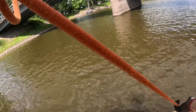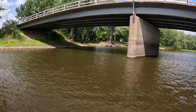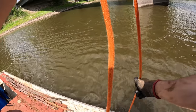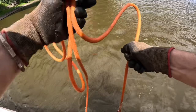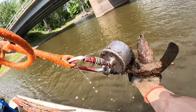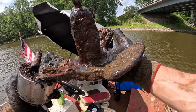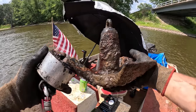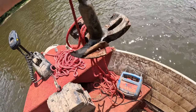Oh, here we go. Something pretty heavy. And we're out, like, I wanna say maybe throwing distance from the bridge now. We're not directly underneath that sucker. What do we got? Oh my goodness, this is actually super heavy. Oh, no! You guys, look it! I caught me an anchor, dude! No chain or rope on there or nothing, but that's the old three prong, which is the same kind of anchor that I use.